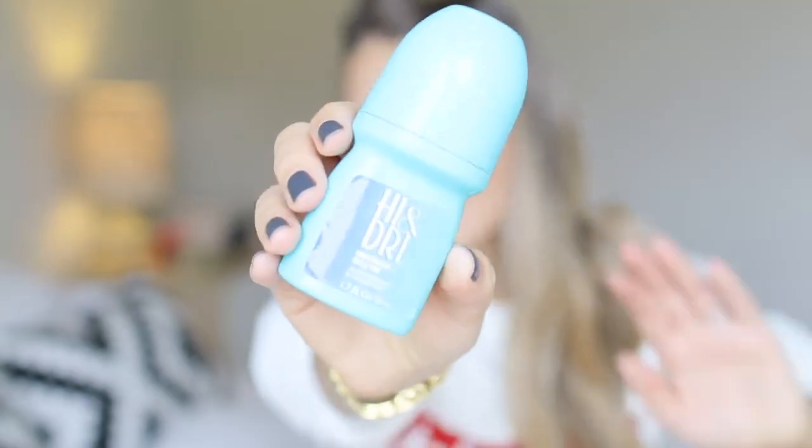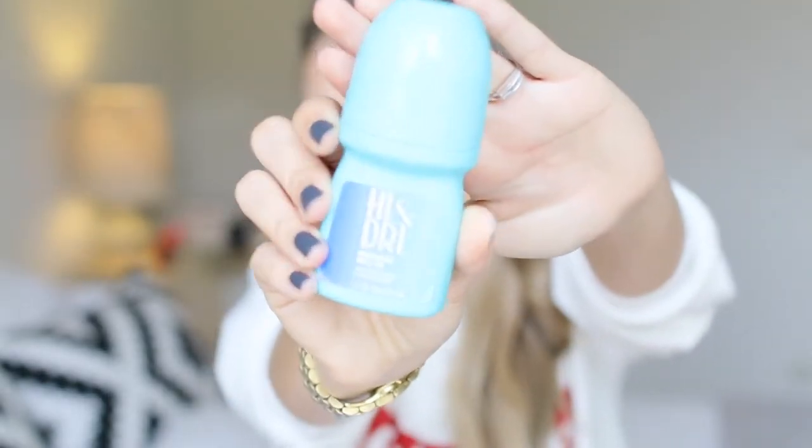I have one little jar of my deodorant. This is the High and Dry, and this is the unscented roll-on. I don't know if you could see in there. It's just a roll-on. It's unscented, and this is by far the best deodorant I have ever found. It's so good that my boyfriend also uses this one, and I have converted a lot of friends into using this one because it's really good.